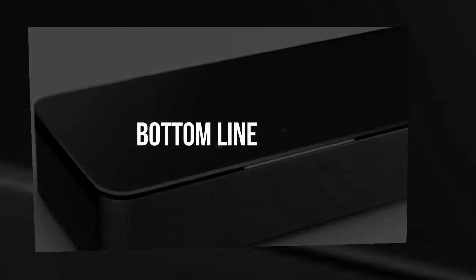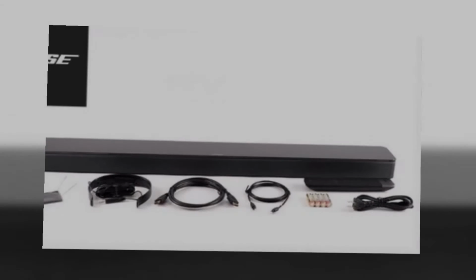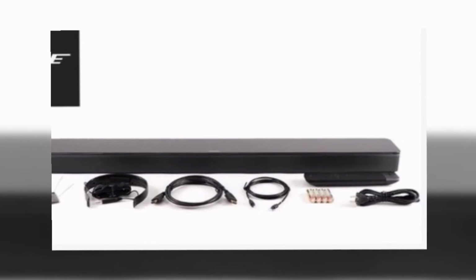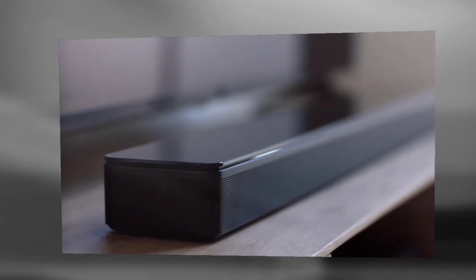Bottom line. So here's answering the most important question: should you buy this soundbar? For comparison, it's hard for us to tell you alternatives to consider as we haven't tested quite a few of them. However, think of it this way.